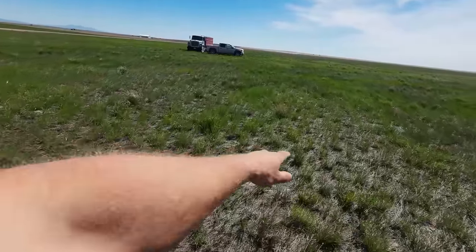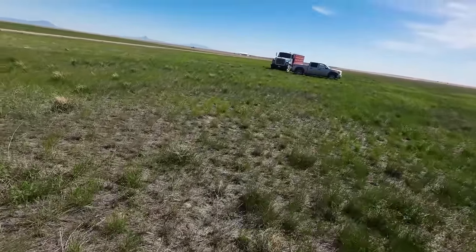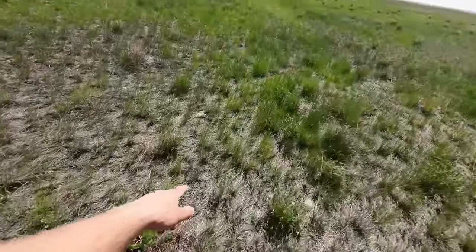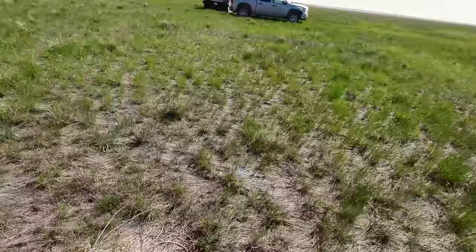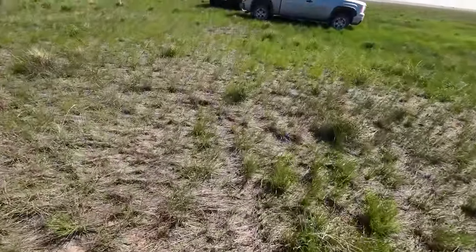This is what the CRP looked like before we even tilled it. This hasn't been farmed in 30, 40 years or more. So this is basically what we're breaking out. We chiseled it twice, ran the sweep through it, and now we're coming back with the sweep again, land roller, and then seeding it. That's a lot of operations. It takes a lot to get ground back into production again. If you don't do all this, with the rainfall we get, you won't get a crop.